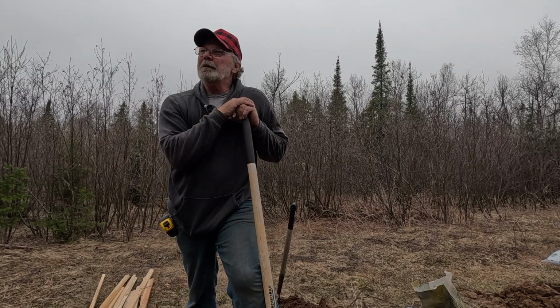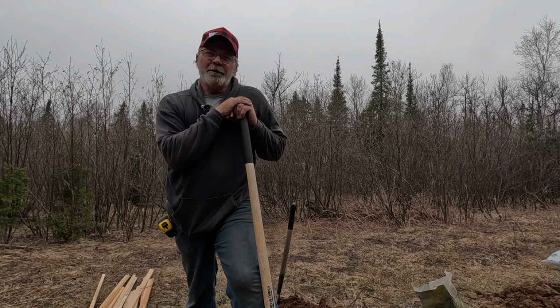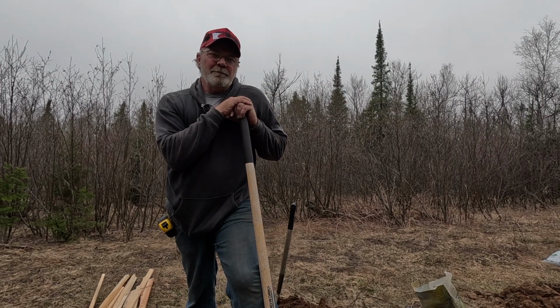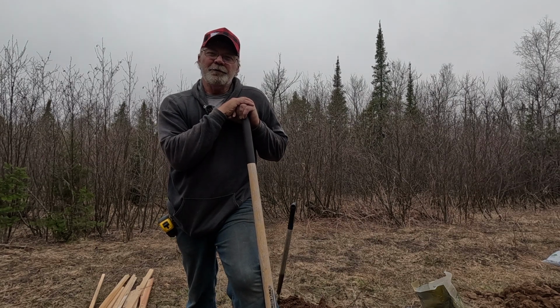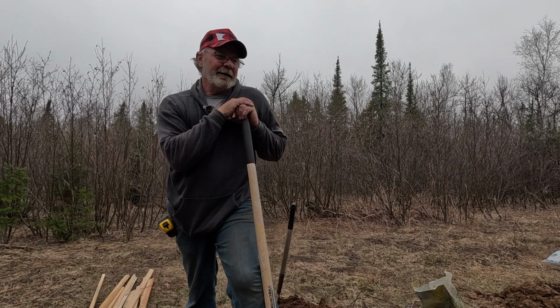Earlier this year, I'd ordered a bunch of apple trees and a couple plum trees, some strawberry plants, raspberry plants, but they were supposed to send an email out when they were going to ship them. I got home Thursday afternoon, and lo and behold, here's the whole friggin' order sitting on my deck.